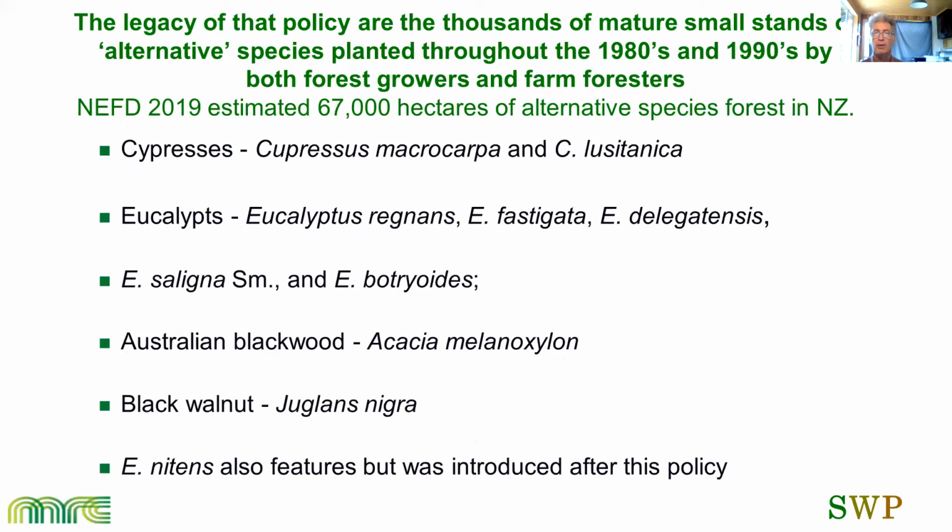The legacy of that policy is the thousands of mature small stands of alternative species planted throughout the 1980s and 90s by farm forest growers and corporate forest growers. The National Exotic Forest Description in 2019 estimated there's actually 67,000 hectares of alternative species across New Zealand.